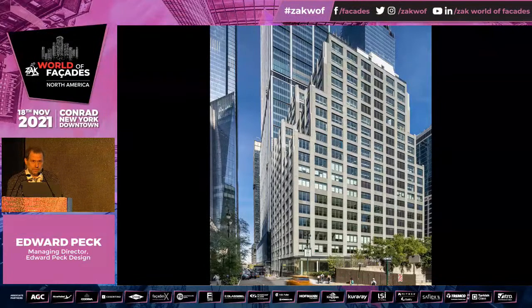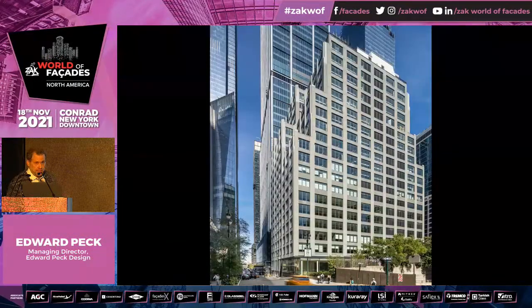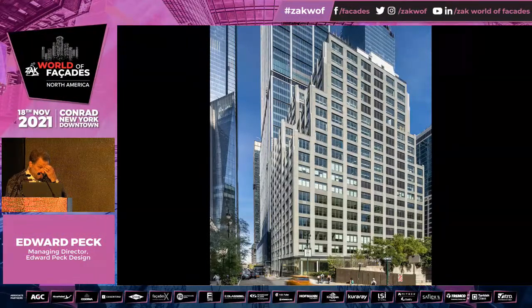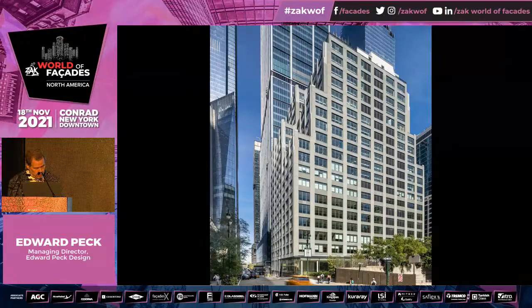This is today, or a week ago, and you can see that, I don't think it goes, yeah, it does go backwards. What happened in 3 to 4 years, the rest of the city grew around it, and this building had to find its place in it. And SL Green bought the building, and we were commissioned with a wonderful team to bring it to the current market.